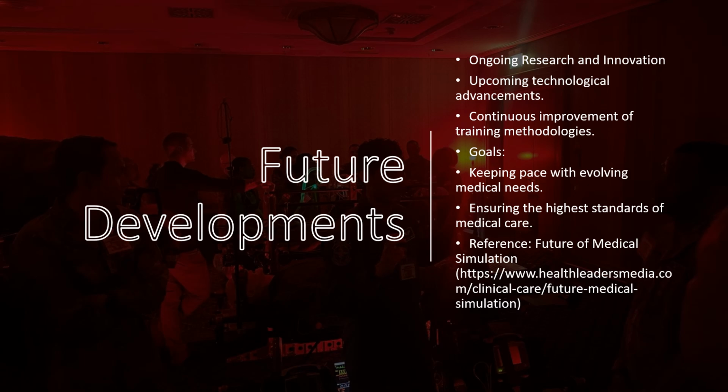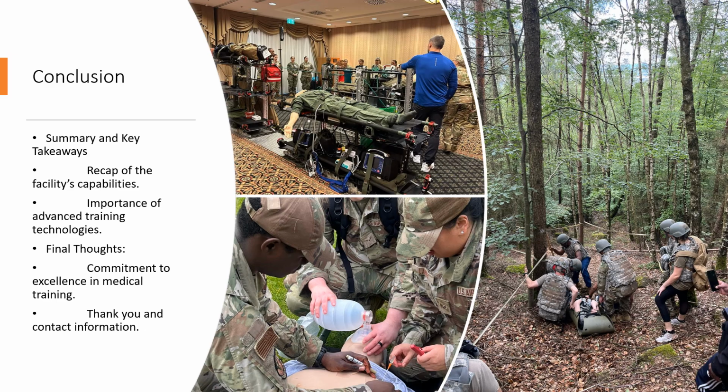Continuous improvements in training methodologies. The adult learning method has kind of been propagated throughout the system, but we always question, is that really the best way that students learn? And then our typical goals when it comes to future development is how do we keep pace with evolving medical needs, ensuring that the highest standards of medical care is applied, and our clinical nurse specialist actually does the evidence-based practice to make sure that what we do and what we put out in our medical simulation is the current evidence-based practice of it.